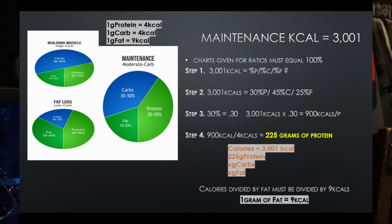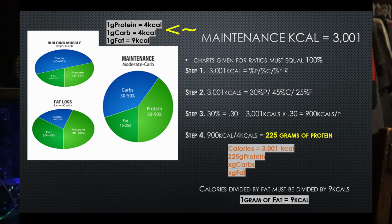All right, so I changed my percentage into a decimal, and then all you do with those decimals is multiply them by your maintenance calories. And then boom, I got 900 calories for protein. So from this point on, don't let this confuse you. This is what we need the conversions at the top for. So just look at protein.